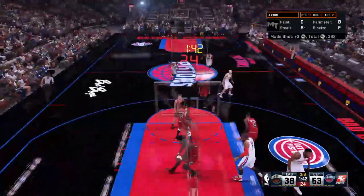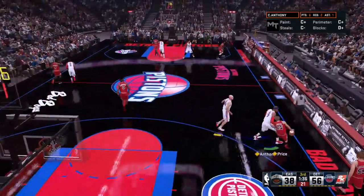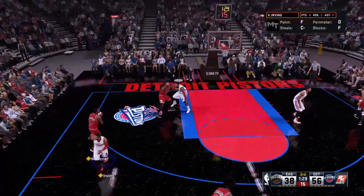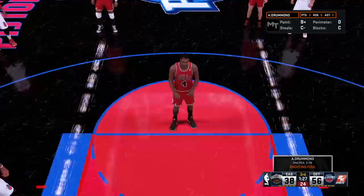Three-pointer, Kidd, and the shot is good. Kidd's got 12. And that's a great piece of work to get to the hoop there. Just tore the D to shreds. Here's Moncrief. And there's the whistle. Fouled hard on the shot. He'll go to the line.